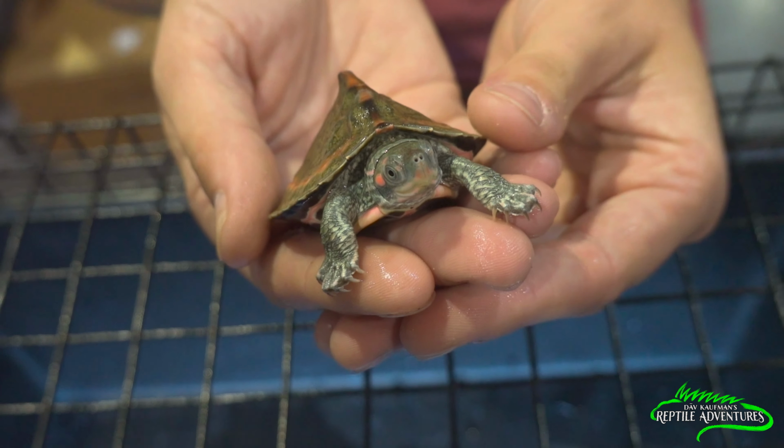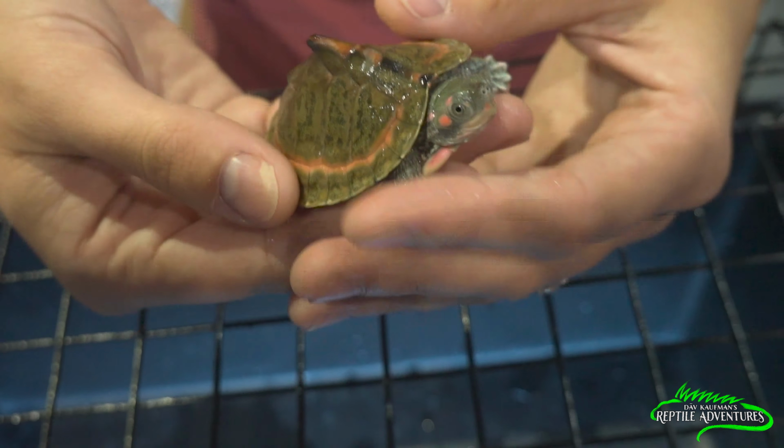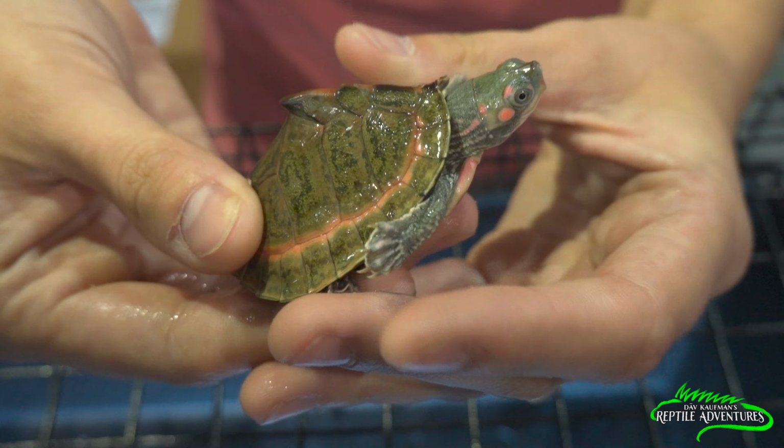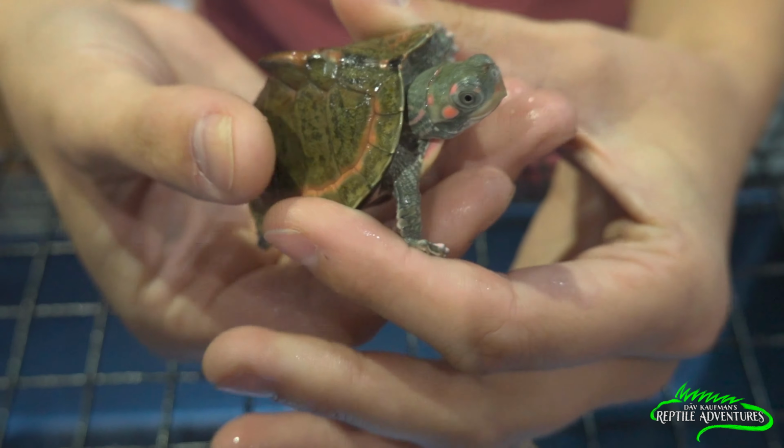But look at those knobs. I love those knobs. The knobs are what catches people's eyes the most. It's like a shark fin. Very pretty, very great colors for turtles.